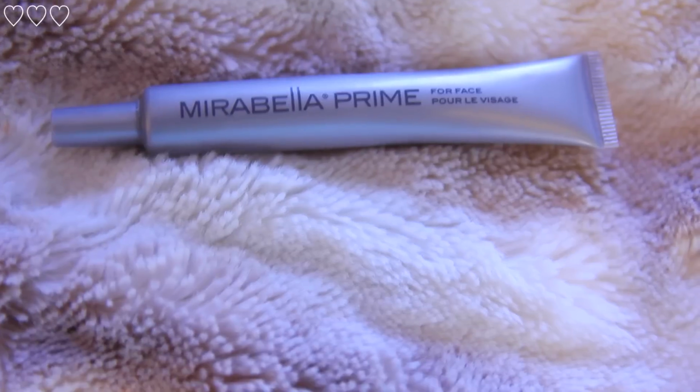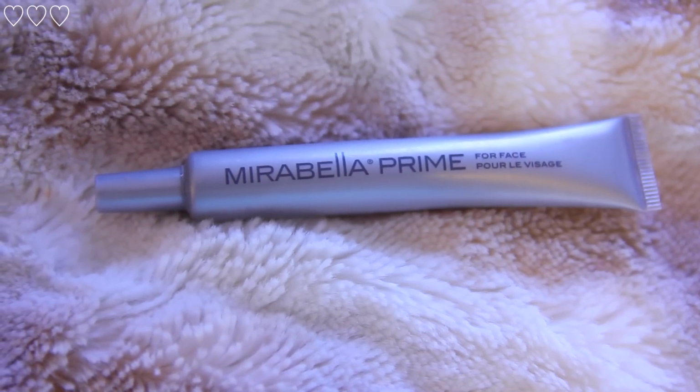Without further ado, let's hop into my everyday makeup routine. All right, so I'm going to start by taking this Marabella Prime for Face primer, and I'm going to apply this all over my face, but I'm going to focus on my cheeks because that's still where I have the most scarring on my face. Even though primer really helps your makeup stay put, I also really like it because I feel like it fills in a lot of the holes, like the pores on your face, your scarring, and on top of that, like I said, it just helps your makeup stay put longer.